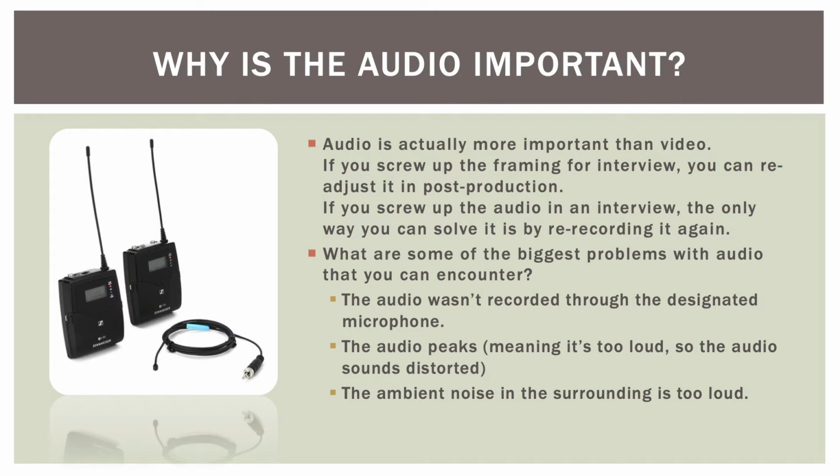So what are the biggest problems that you can encounter with audio? The audio wasn't recorded through a designated microphone, so it sounds a little bit distant, because it's not actually recorded at the right place. The audio peaks, meaning it's too loud, so the audio sounds distorted. The ambient noise in the surrounding is too loud, so you can't really hear the person, you can just hear the traffic or things coming from behind.